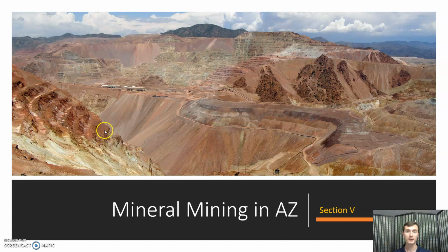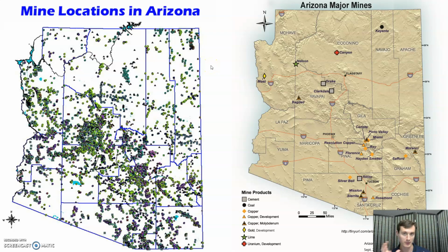Welcome back, everybody. For this section, we're going to talk about mining in Arizona. And this here in the background, a lovely photo, is of the Morenci copper mine near Silver City, been open since 1872. This is a big open pit copper mine. So there is a lot of mining that goes on in Arizona.